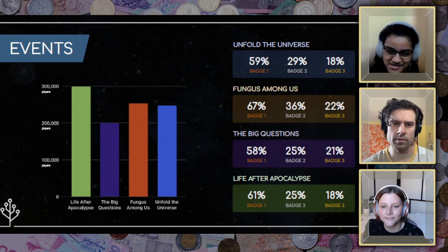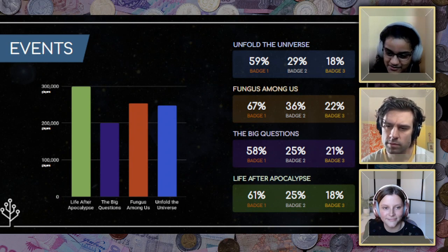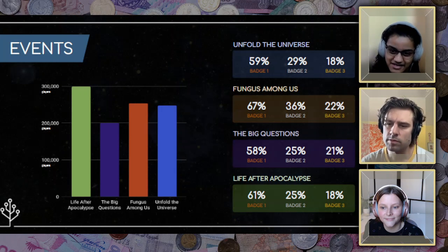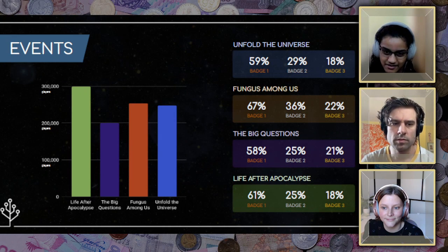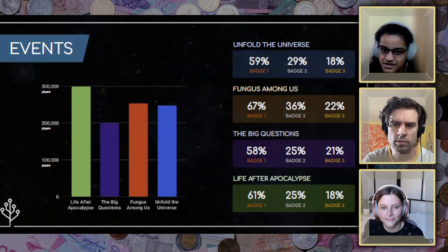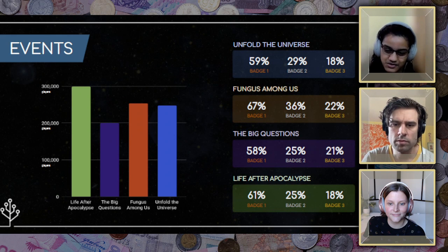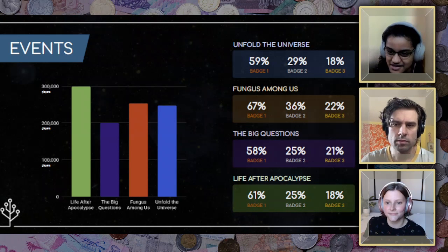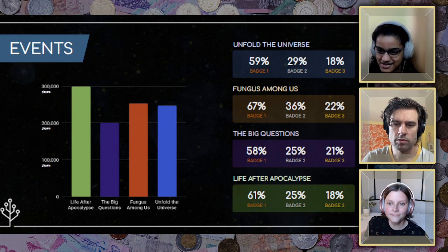There are two parts to this. The first chart, the one on the left, is our players per event. Extinction was actually our biggest event ever. We had about 300,000 people play the Extinction. Fungi and James Webb event were a little bit smaller at about 250,000 people, and then the big questions was 200,000. It was really interesting to see what people preferred and which ones we did better on in terms of getting the message out there. And it's really nice to see that people liked Extinction and played it.